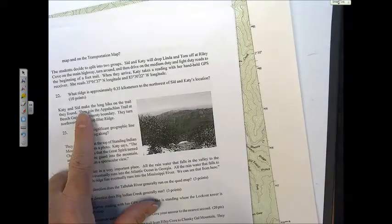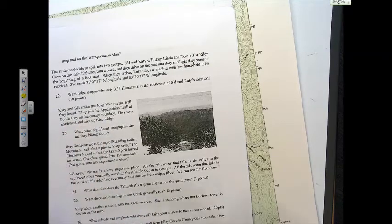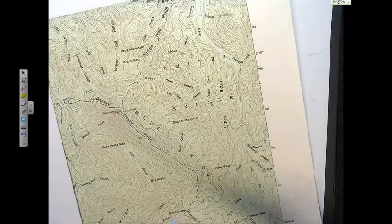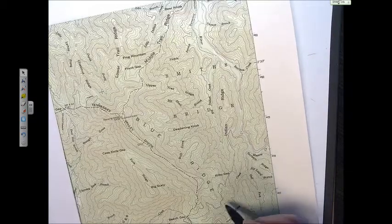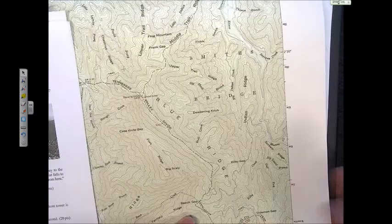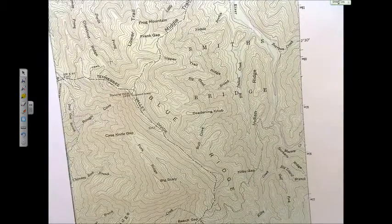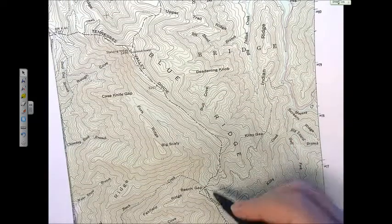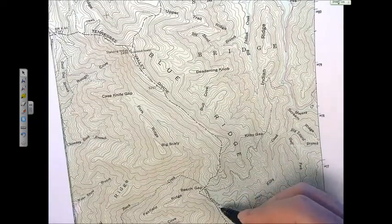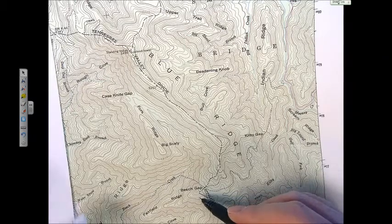So Katie and Sid make the long hike on the trail they found. They join the App Trail at Beach Gap, which I just mentioned, on the county boundary. They turn northwest and hike up the Blue Ridge. So they hike this trail. Let me zoom it in a little bit. There we go. So they hike this trail. There's your Appalachian Trail, because it mentions it right there. And they get to Beach Gap, which they just mentioned, right?